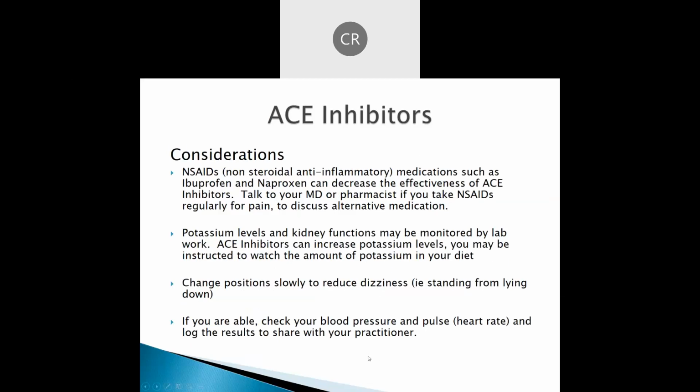Now, some things to know for ACE inhibitors. Non-steroidal anti-inflammatories, so ibuprofen and naproxen, can decrease the effectiveness of ACE inhibitors. So if you take something regularly for pain, make sure you chat with your physician or your pharmacist to see what might be an alternative for you to take.